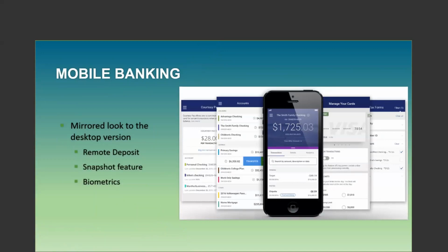So you've gotten a really great overview of what our desktop version of online banking looks like. So I'm hoping at this point you feel comfortable to dive right into our mobile banking app, which you can download through the Apple or Android store and start doing things remotely. This is a great way for you to be able to deposit items remotely. You can take a picture with your smartphone and it will post to your account. We also offer a snapshot feature where you can look quickly at your balances without logging in to all of the additional information needed through online banking. We also have a biometrics feature which uses your thumb or facial recognition software to ensure that the person accessing this personal information is in fact you.